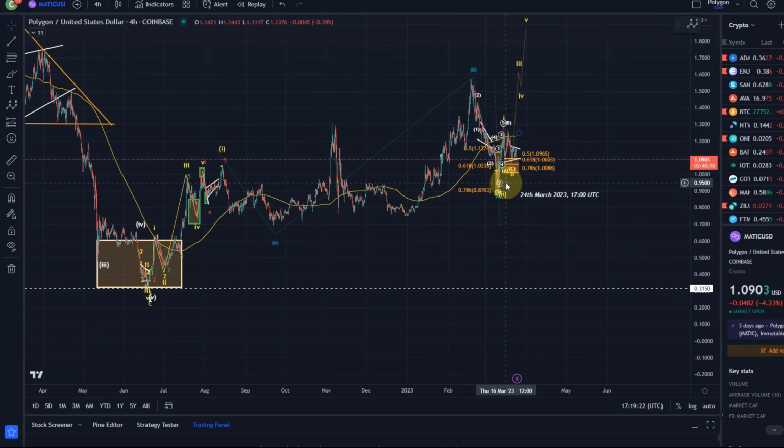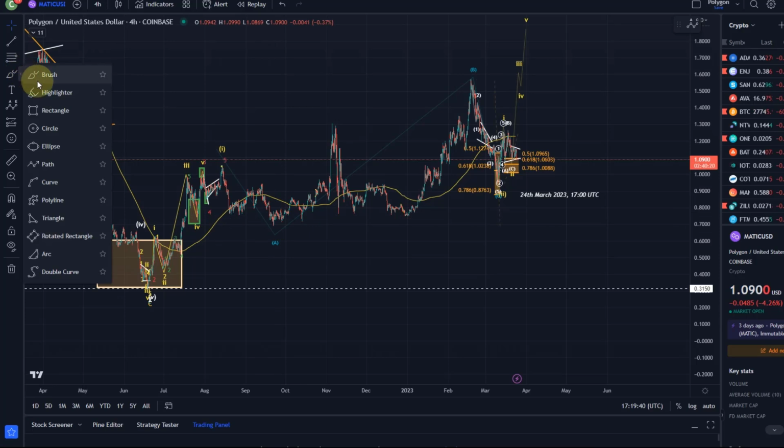So we need to see if we drop below $1 again, 87 cents will be the next key support. And below that level, I'd be looking at relevant support in the region of around 68 cents to 75. That is a lot of historical support you'll find there.